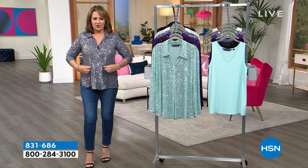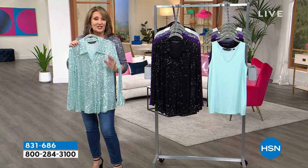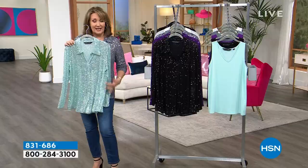If you come to my Facebook page, you'll see all the colors and how I love to wear it and style it. This color is called Soothing Sea. It is stunning. You will love it. You will get compliments like it's going out of style. I'm telling you, I can't wait. If you get Soothing Sea, and I'll find out what's left in Soothing Sea.